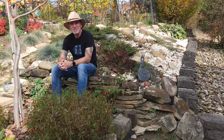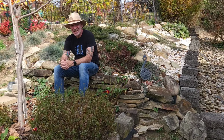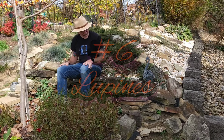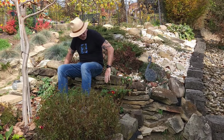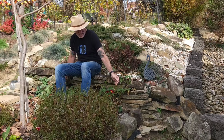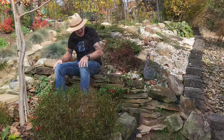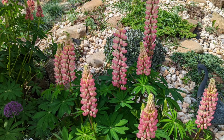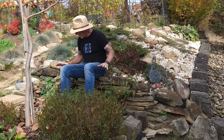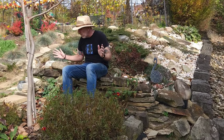Okay, I'm sitting where number 6 is on our list, and that is lupins. And the lupins that we have planted grow along the back wall I have right here. You can see that the deer have been nibbling at it because they're really foraging right now, but for anything that's growing. However, during the year, the deer leave the lupins alone for the most part. So they grow here. They bloom for a long, long time.